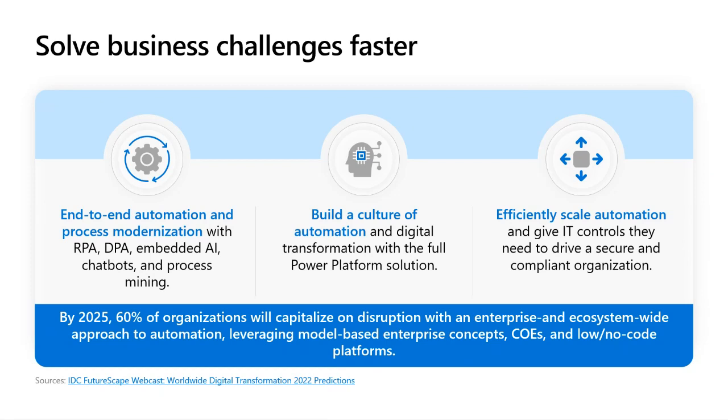You can drive a culture of automation that supports a true transformation of your business, your organization. It also supports your ability to scale this automation and do more with less while having IT as the drivers for all of the compliance, the security, all the controls behind the scenes. So we're really talking about driving to the next level.